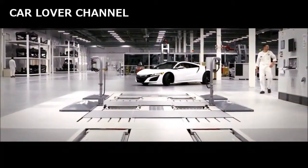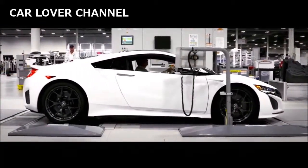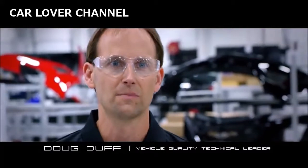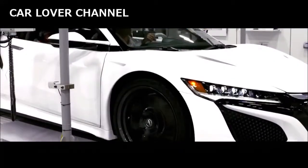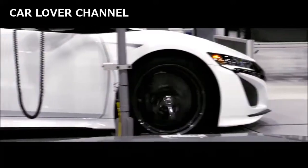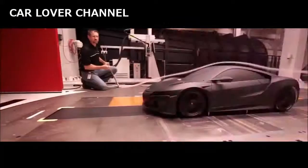Finally, technicians from every department monitor every aspect of the vehicle's quality. Being the last ones to touch the car, it's up to us to make sure the car is perfect when it leaves here. They'll finish up their chassis visual, alignment, headlight adjust, their dyno test, shaker booth, and then shower test.